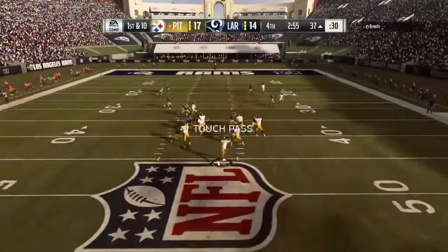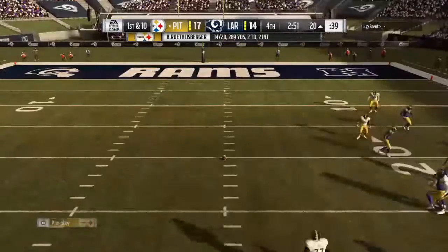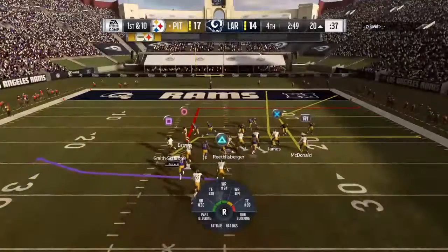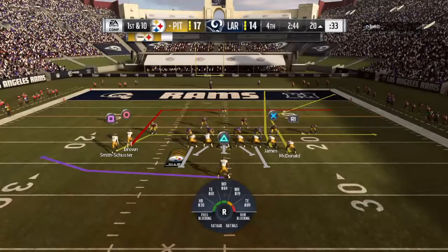They'll throw on first down with Roethlisberger. This one complete right side to McDonald. And they'll get this one down to about the 20-yard line. It'll be a gain of 17 at a Pittsburgh first.